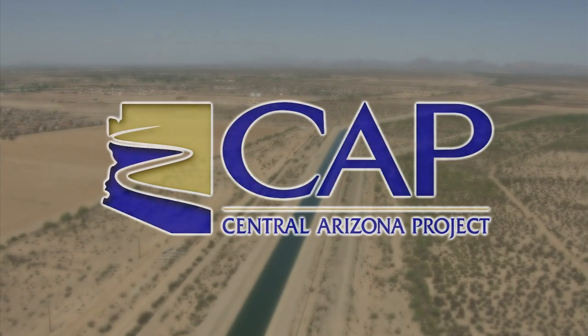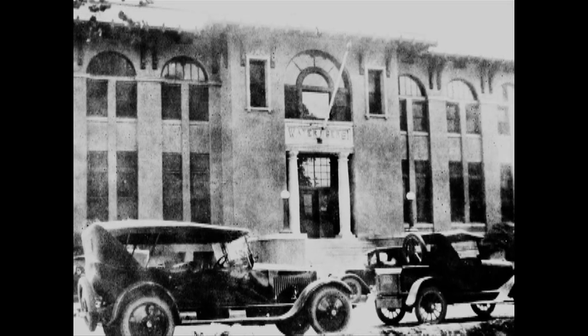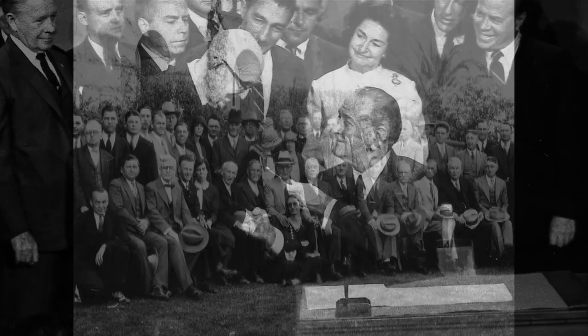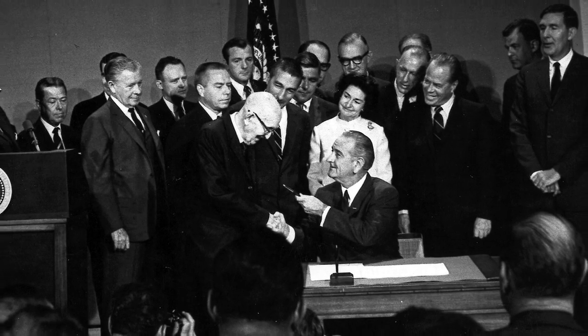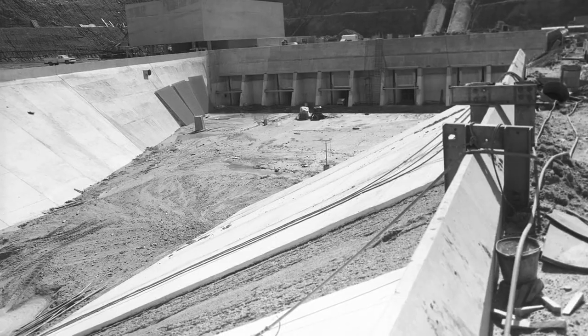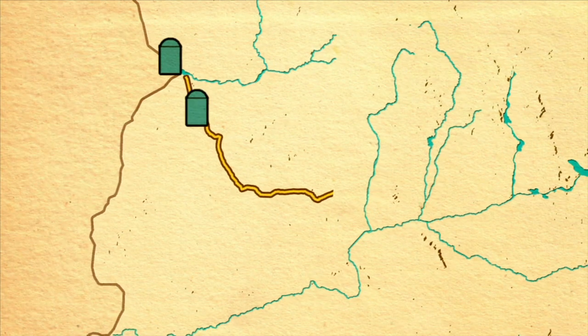The Central Arizona Project, or CAP, carries fresh water from the Colorado River to millions of people in central and southern Arizona. CAP is a collaborative project that started back in 1922 with the federal government and the 7 states that share Colorado River water. After decades of lobbying, a bill approving the construction of the CAP canal was passed by Congress in 1968. Construction of the 335-mile-long project began in 1973 near Lake Havasu and was completed 20 years later just south of Tucson.